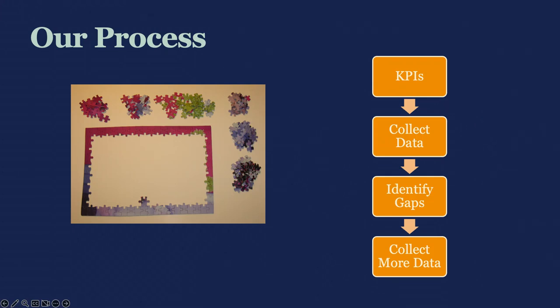Okay, and now taking a look at our process. So we start off with KPIs. That's what we're trying to accomplish, helps us figure out where we're going. And we collect data aligned with KPIs. This forms the outer edges of our puzzles.